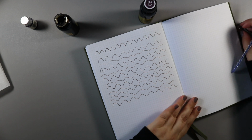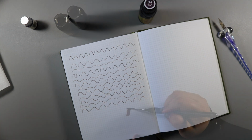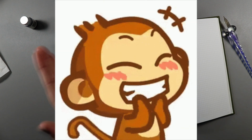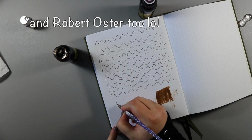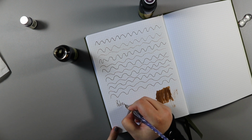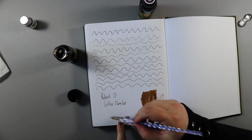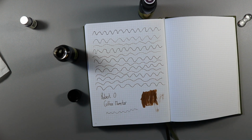Anyway, I'm going to set this on this and get a little paintbrush because I want to get a fuller swatch to show you the colour. Oh, wow. Round of applause for Helen. So this is... be good if I could spell. Yeah, that is beautiful. So let's give this a rinse and try the other one.